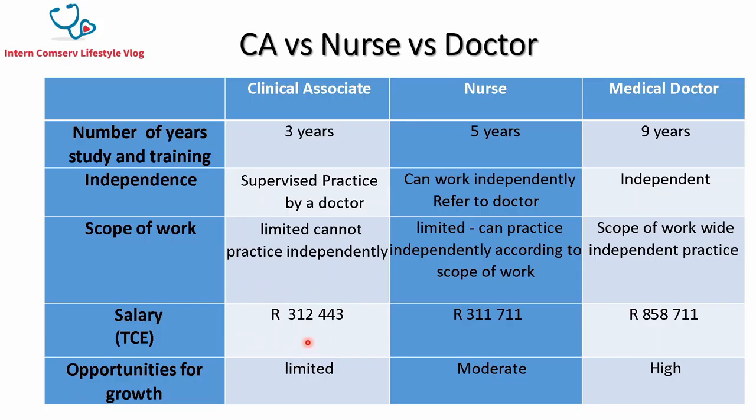So what is the salary of a clinical associate? Once completed after 3 years, it's 312,443, whilst the nurse practitioner is 311,711. For medical doctors, it's 858,711 rands.